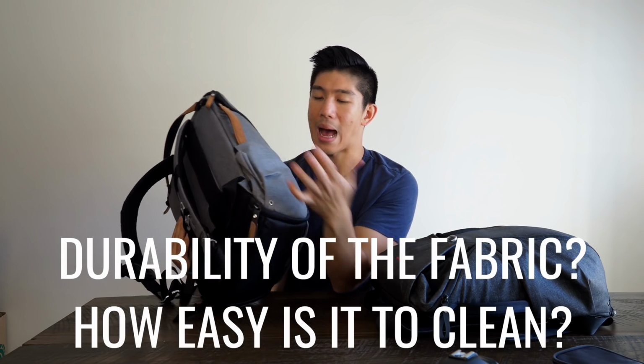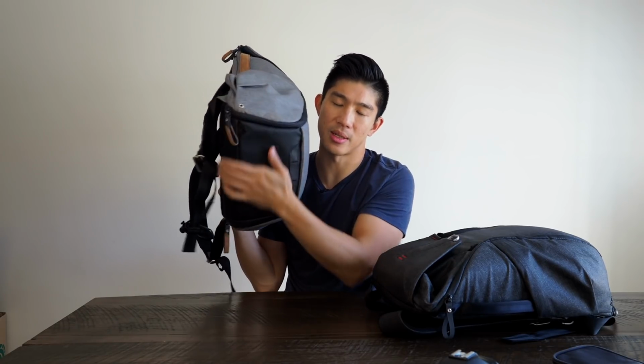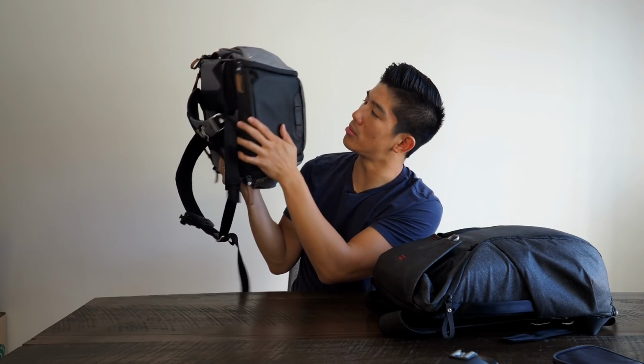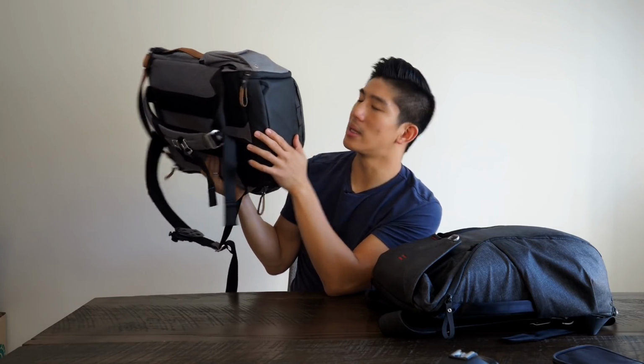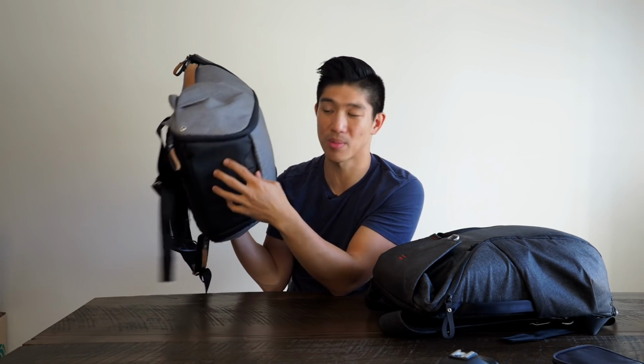Somebody asked about the durability, or rather how to keep the fabric clean. I've thrown this bag around tons of times. In terms of dirt, none of that shows up. It's been everywhere. The top sections are all pretty good. The bottom, as you know, is in a more durable fabric that is rip resistant and all that. So it's got no real scratches. It's got some dirt on it, but it's good for the most part.